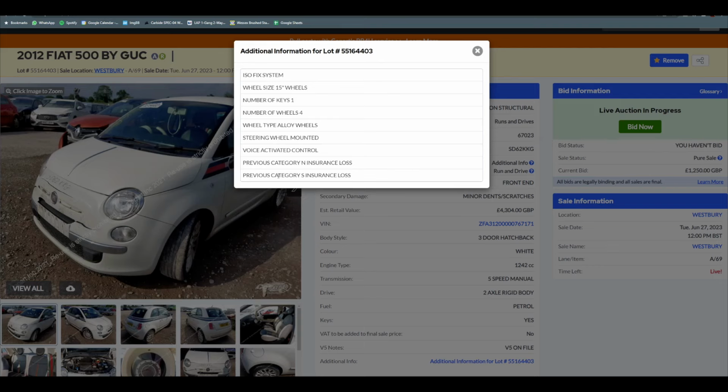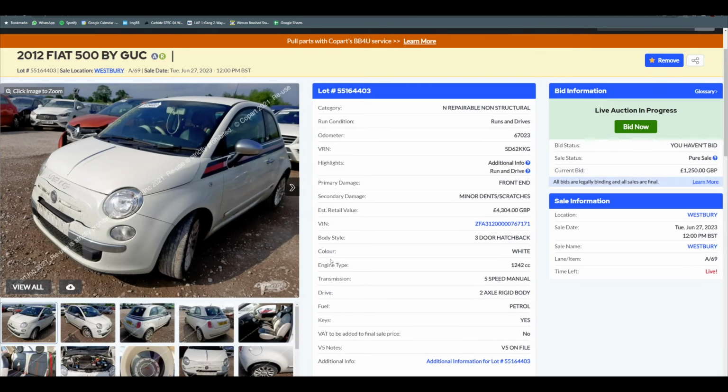So it has been a previous Cat S, and it says it's been a previous Cat N. So I don't know if it's been in two accidents already, and then this is the third one, which has put it into Copart. But anyway, that doesn't really tell us too much.